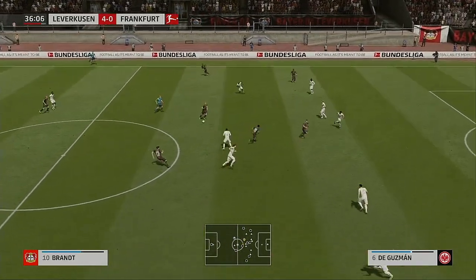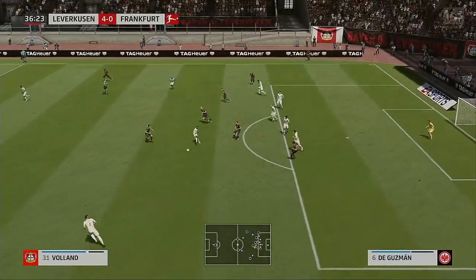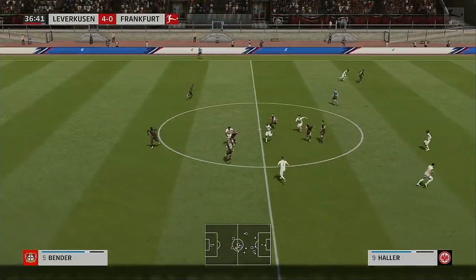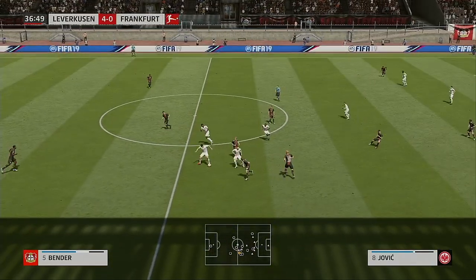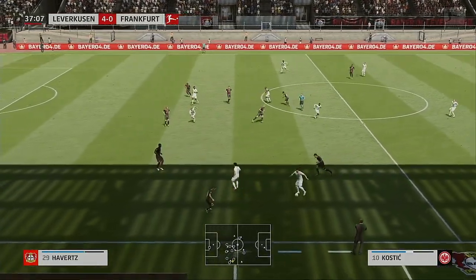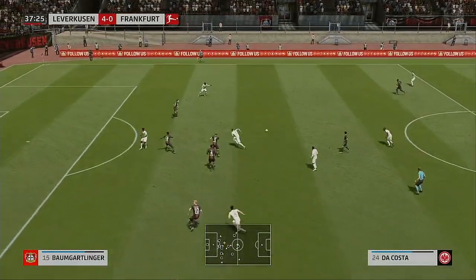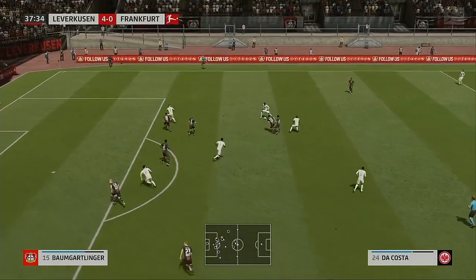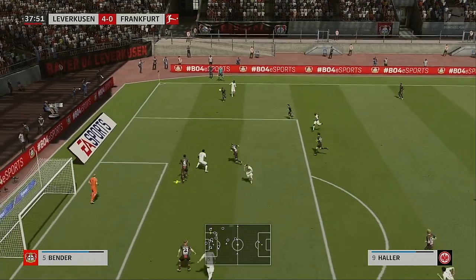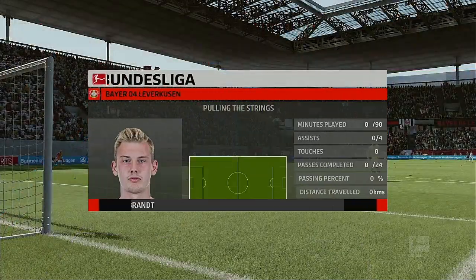Arangis. This is an exercise in patience as they try to get an opening. Anticipated the direction of the pass and was able to intervene. Kostic. De Guzman. Da Costa. He's looking for the cross. Bit of space to go forward into with the ball. Good defensive clearance there. Corner kick coming up.